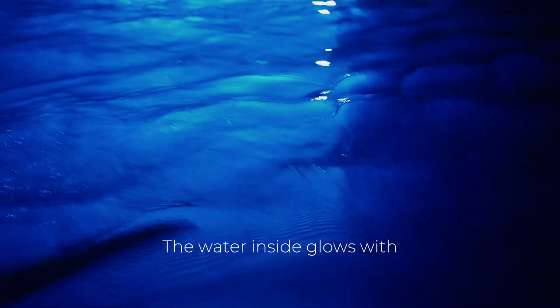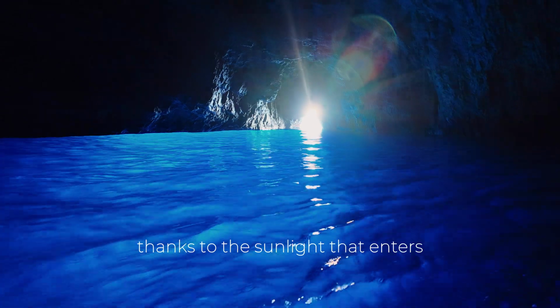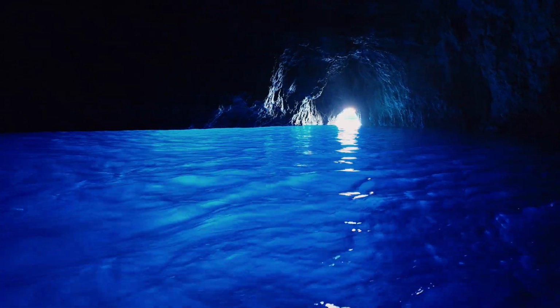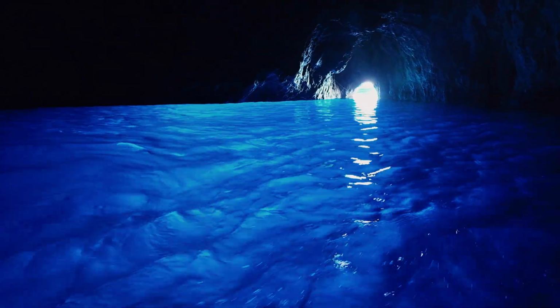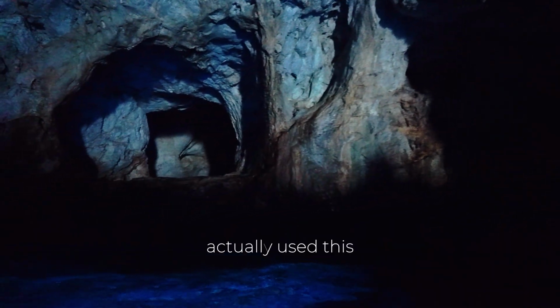The water inside glows with an incredible electric blue, thanks to the sunlight that enters through an underwater opening and reflects off the limestone. In ancient times, Emperor Tiberius actually used this grotto as a private bath.